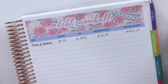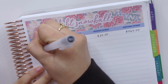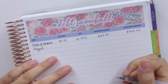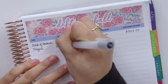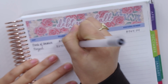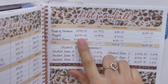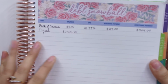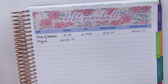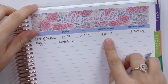I also wanted to go ahead and start making extra debt payments towards my PayPal, because that one, well, let me show you guys how much I owe in that one. For PayPal credit, I owe as of now $2,455.70. If you guys don't know, I think last month I owed $2,731.50. So as you guys can see, I did pay a pretty good chunk. You know, it's not too much, but it definitely was more than my usual minimum payment.